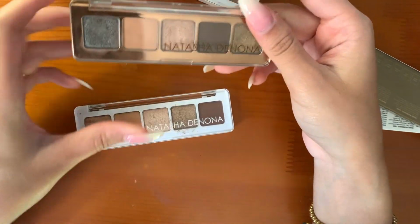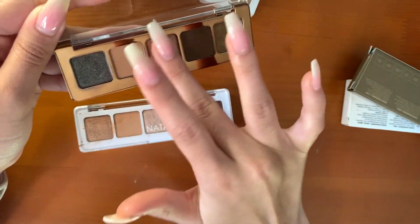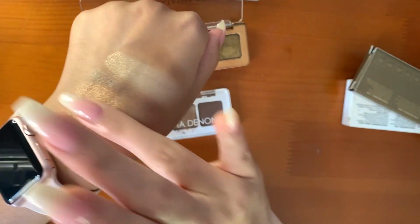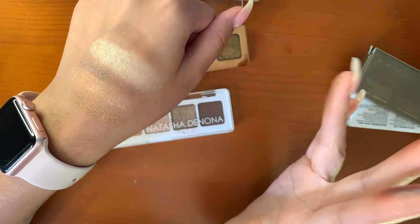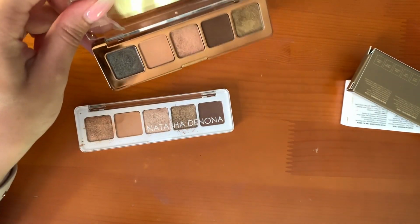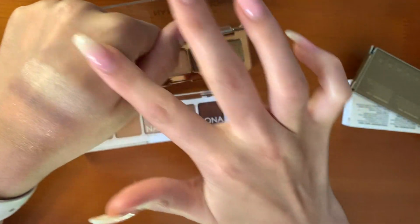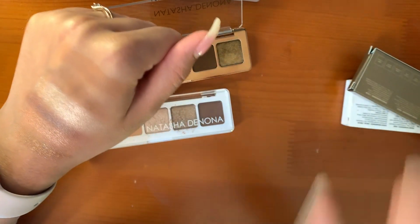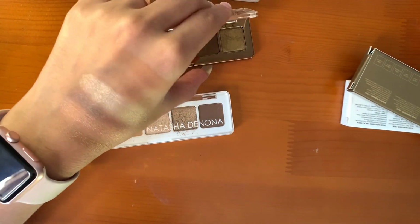Then this came next. This is the mini star palette. The shades that stuck out to me were these three, because they're very beautiful. And this one is a duochrome, and I wanted it for this color, but this color kind of disappointed me. It was underwhelming. She does great shimmers. It's just a duochrome I wasn't a big fan of. But then again, when it comes to her transition shades, she just gets it. It's so smooth, and they're so easy to blend. They're just so easy to work with.